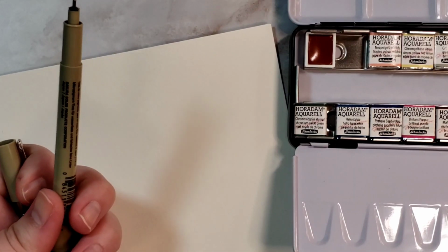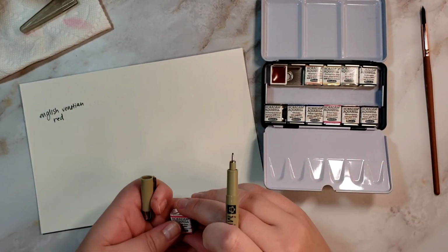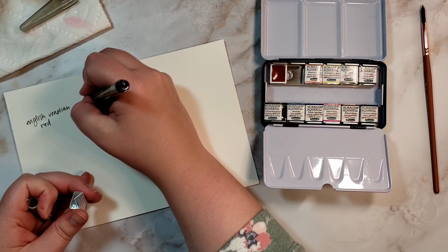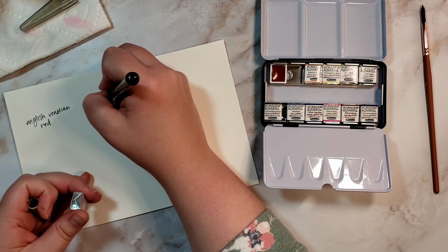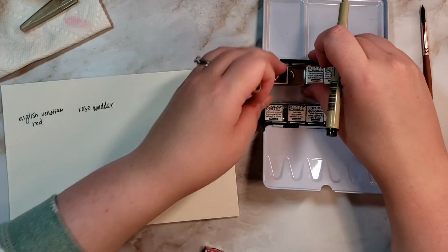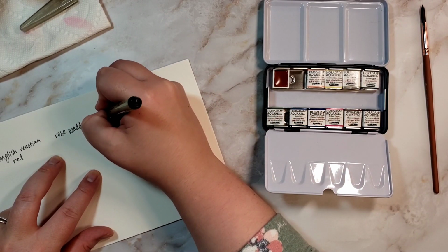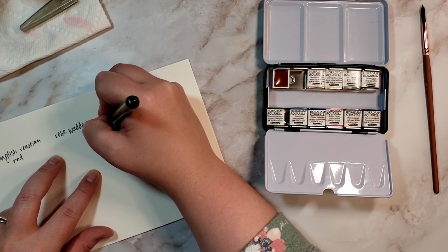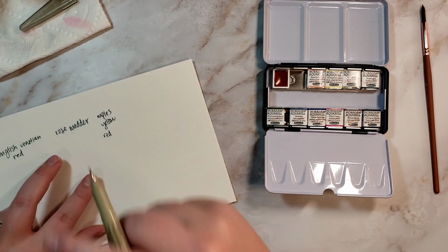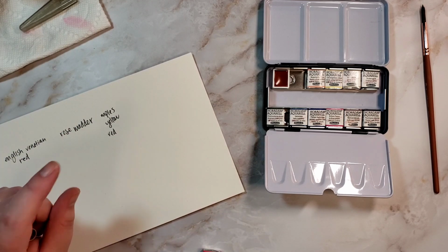I'm going to zoom out a little bit now so you can just kind of see as I'm doing it. I'm going to show you each one. This will be Rose Madder. I should probably not be writing this big. Naples Yellow Reddish. I'm going to get a new page and write all these out so you don't have to watch this part.